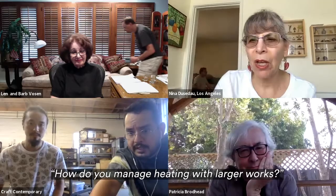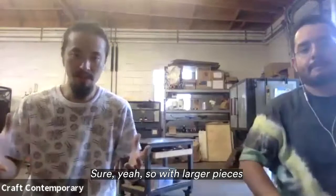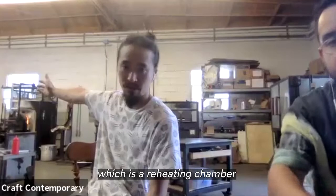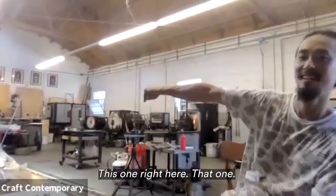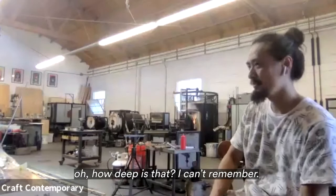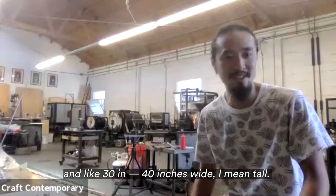We also have a question from Keo Griffith. How do you manage heating with larger works? Sure, yeah. With larger pieces, we have a bigger glory hole, which is the reheating chamber over on that side of the shop. Yeah, that's the furnace. This one right here. That one. How deep is that? I can't remember. It's 16 inches wide and 30 to 40 inches tall.